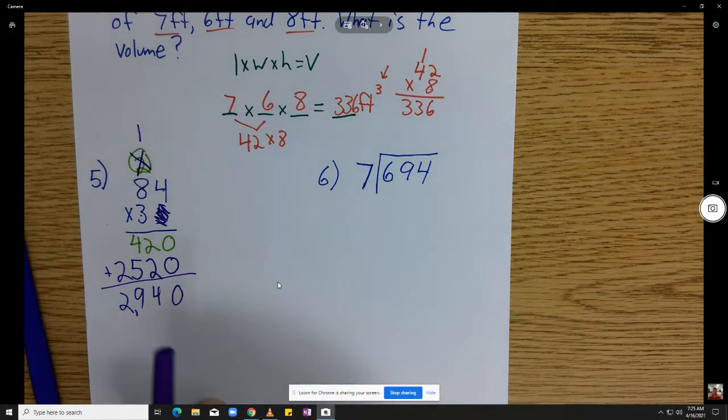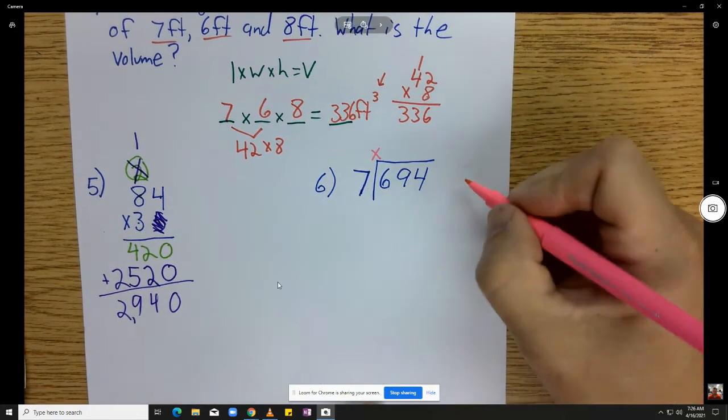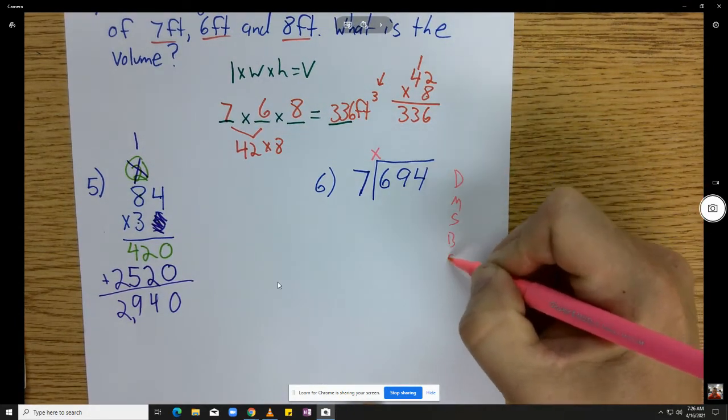Let's go with red. Not red. What should we go with? Let's go with pink. All right. Does McDonald's sell burgers Sundays?